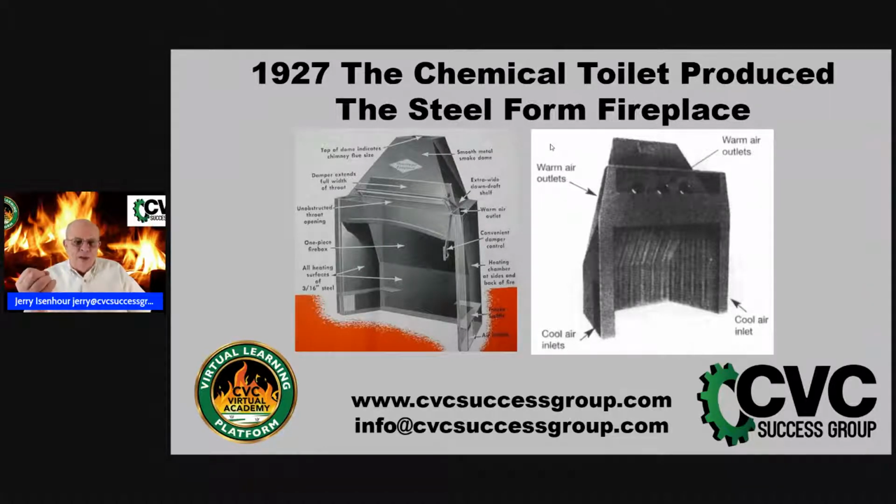Now, this company changed hands several times, and it became known, and is known today, as the Heatilator Company. From this, many consumers will call any fireplace that blows air a Heatilator. But Heatilator is actually a brand name. This particular type of fireplace was made by many other companies over the years, and the Heatilator is one.